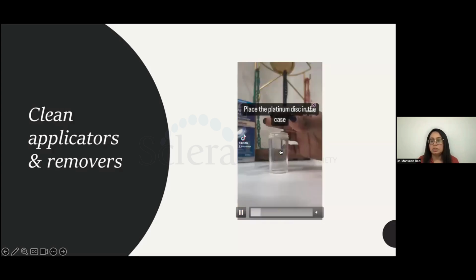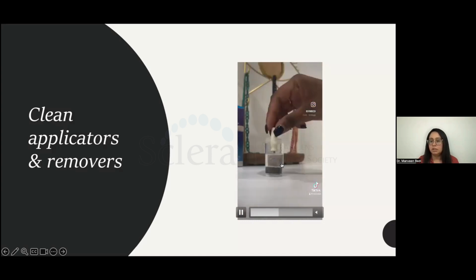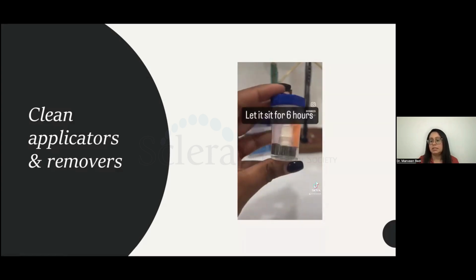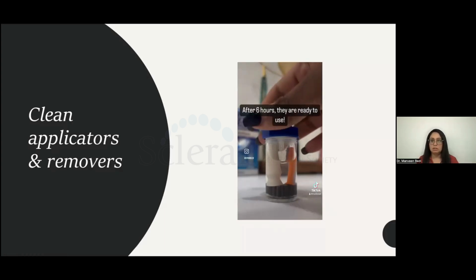So here, the chamber will be broken. So just the neutralizing disc goes in there. We fill it up with peroxide, and then the suction cups are stored in there. So this is one of the resources that we'll send to the patient so they understand that the lenses get cleaned every single day with the recommended solution. Their cases are being replaced monthly, and then their suction cups are being cleaned so we can minimize the risk of microbial contamination.